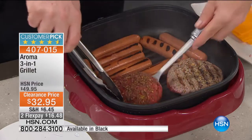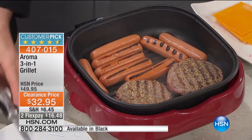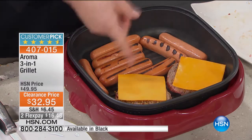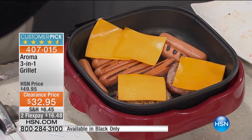Fantastic. Now, I'm going to give these a flip, Marlo. Look at the grill marks, everyone. Here's what I'm going to do in a matter of seconds. First thing I'm going to do is take this cheese and just kind of willy-nilly toss it in there. That was actually pretty good. Because I want you to see the kind of cleanup we're talking about.